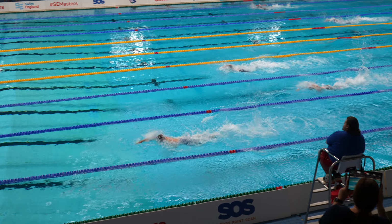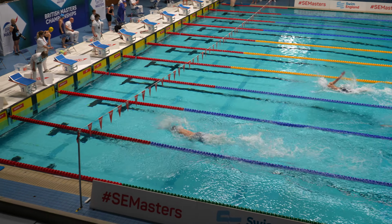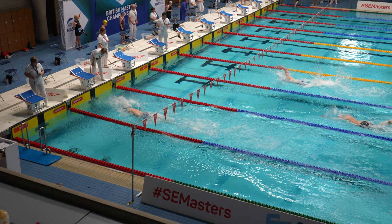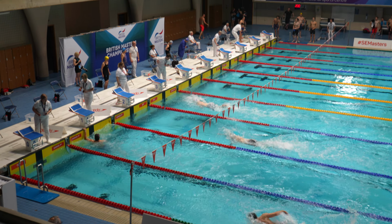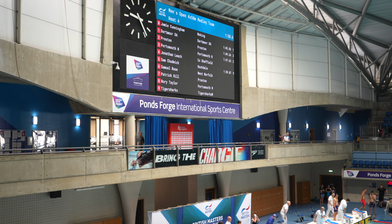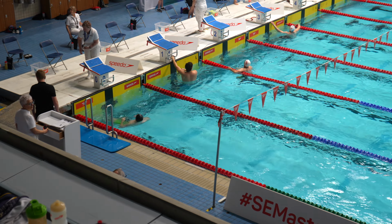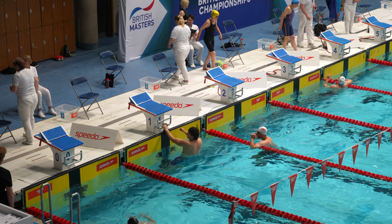I hold my stroke rate really nicely until I take this breath, and then I power on to the finish, beating out Portsmouth North Sea, who are also under the old British record for second. I split a 23.84, and our overall time was 1:45.58, destroying the old British record and giving us a lot of confidence going forward to the rest of the weekend.